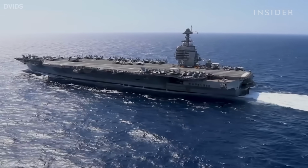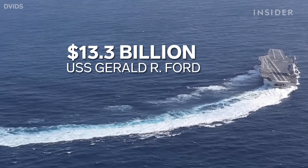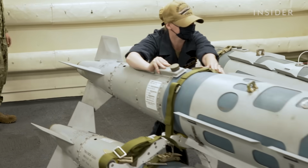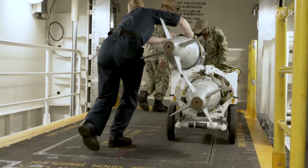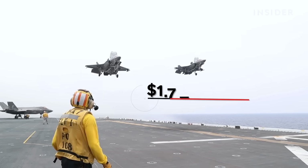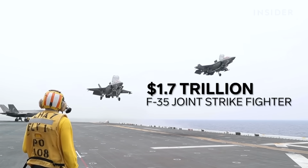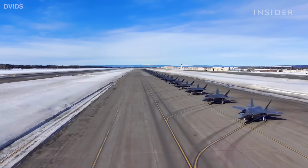Take its latest aircraft carrier, which comes in at a cool $13.3 billion. It's taken so long to build that 5 years after its commissioning, the USS Ford is still not fully battle-ready. And what about the $1.7 trillion F-35 fighter program? The U.S. Air Force recently grounded its entire fleet of fighters for broken ejection seats.